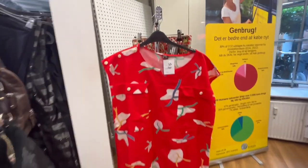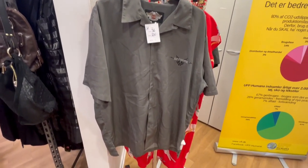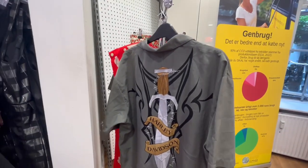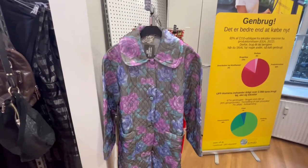A large vintage dress, which had sort of hats on. This Harley Davidson shirt, which I thought was superb. Again, 275 kroner, but look at the back of it. I mean, that's just fabulous. If you're into that kind of thing, Harley Davidson or just that style.